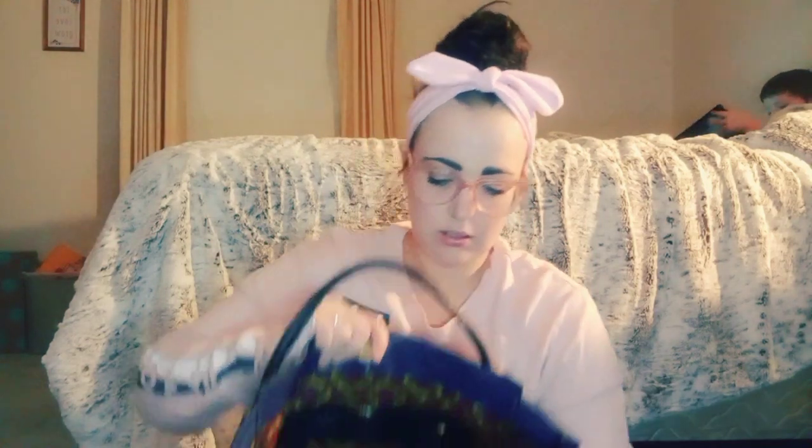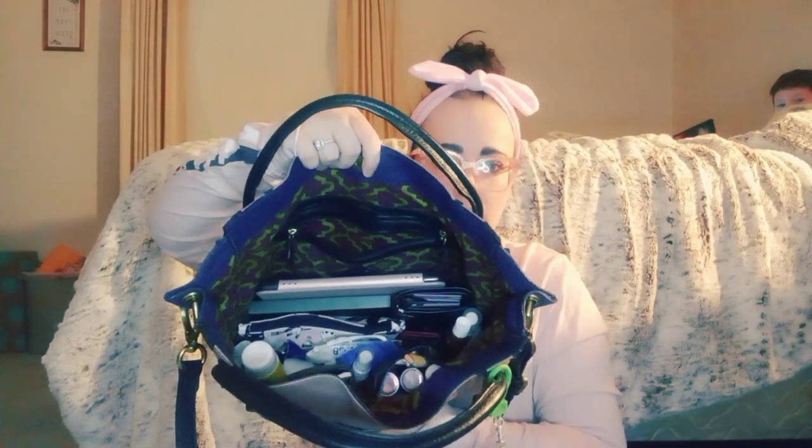And then usually in this pocket right here, I just throw whatever mask I am using and also some Sudafed, since I had been sick, and Sudafed has been one of my best friends lately because I can't breathe without it. I'm just going to put that small stuff back into the pockets for now. Okay, and now let's get into the inside of the bag.